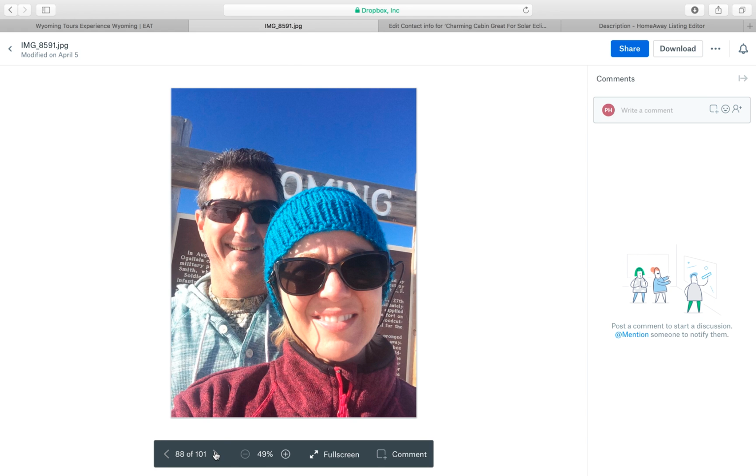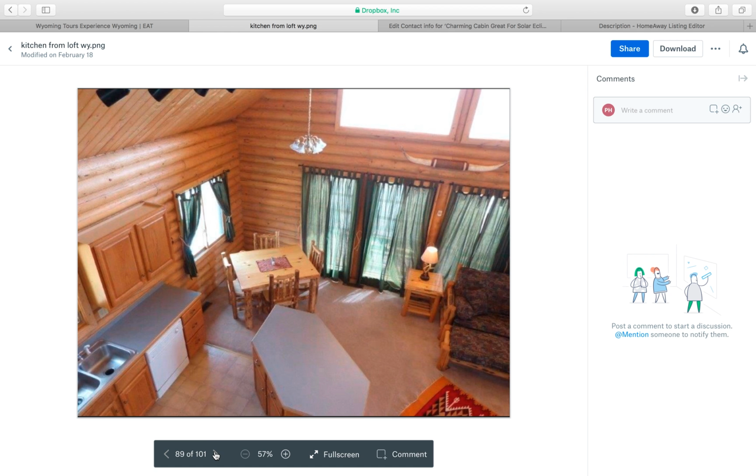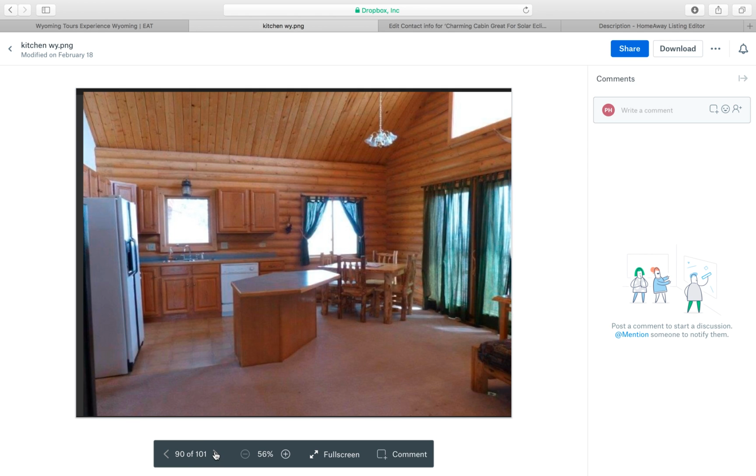This is at the Wagon Box Monument, another place I highly recommend you visit. I pretty much have this picture in here to remind me to tell you about it. It's 3 or 4 minutes from our house. Another view from the upstairs loft bedroom, this one down into the kitchen. And a side view of the kitchen.